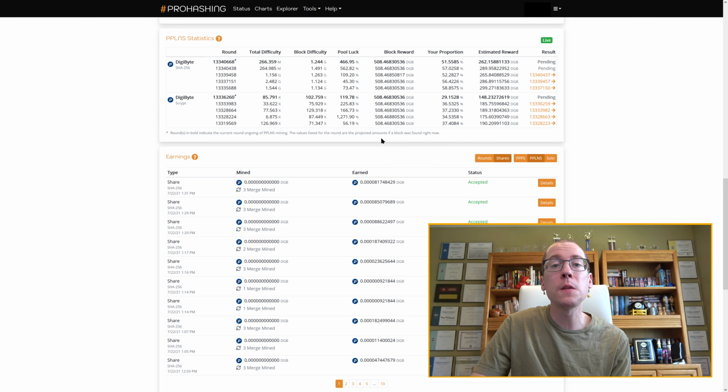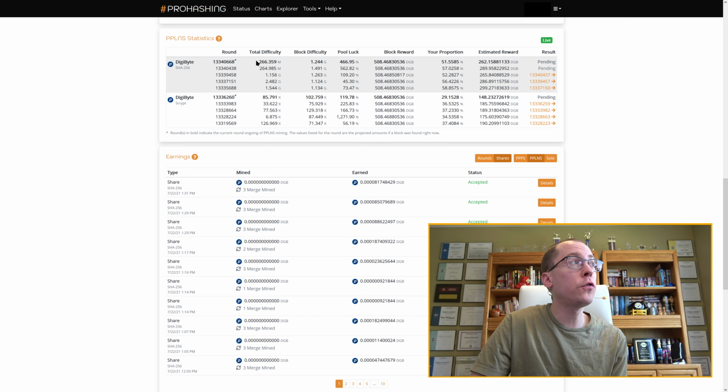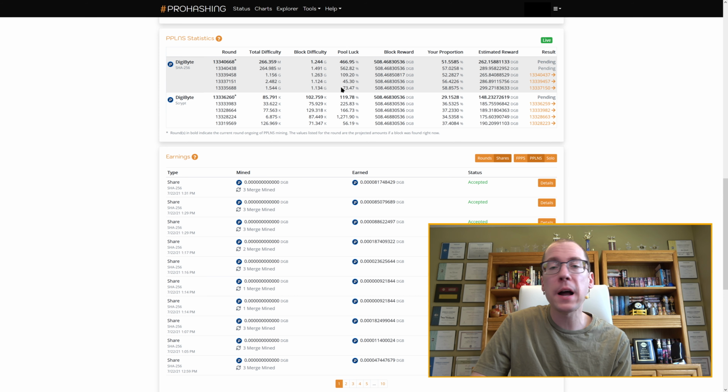And remember, we showed that the pool's luck was 1 over this ratio of the difficulty submitted divided by the total block difficulty required to find the next block in the sequence. So the block reward for the next DigiByte block is 508 DigiByte, and his proportion of mining is 51.6%. That's because he has contributed 51.6% of the work. That doesn't mean that it will remain that way if he stopped mining, and that doesn't mean that if he contributes another 49% that a block will be found.